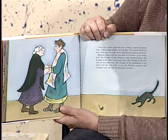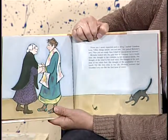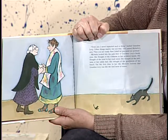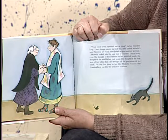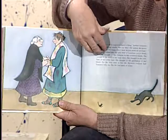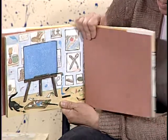Mihaline looked into the pale blue eyes of Grandma Levy. She thought of the coldness in her wrinkled hand. She thought of the wind in her loud voice. She thought of the softness of her white hair. She thought of the gentleness of her touch. For the first time in her life, Mihaline realized that Grandma Levy was like the first snow of winter. And look, there's the portrait of Grandma Levy. The end.